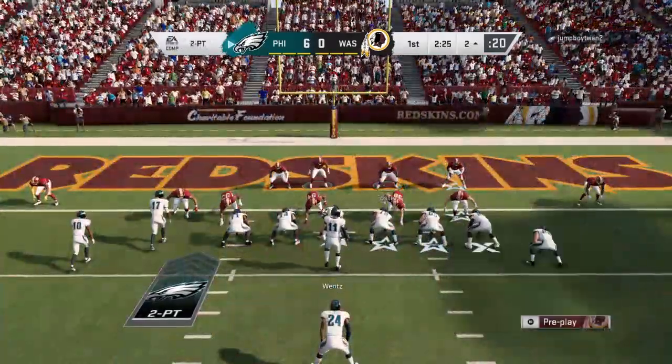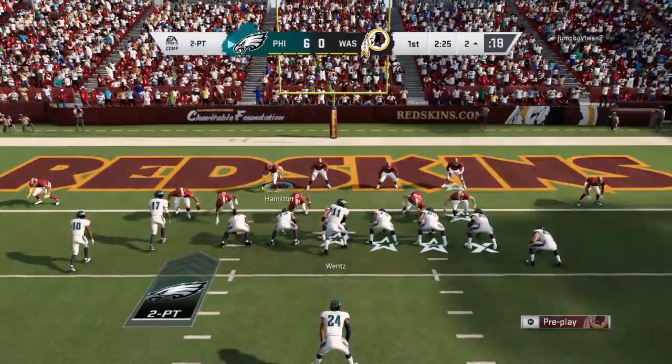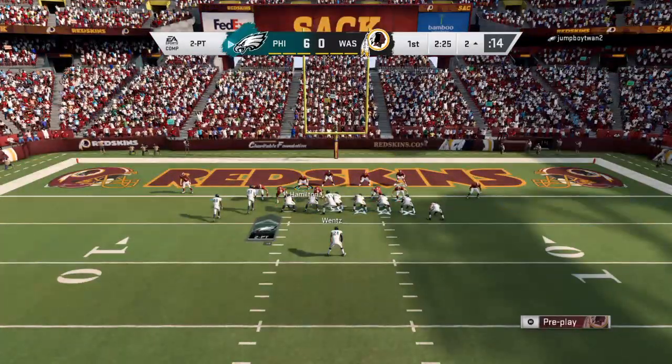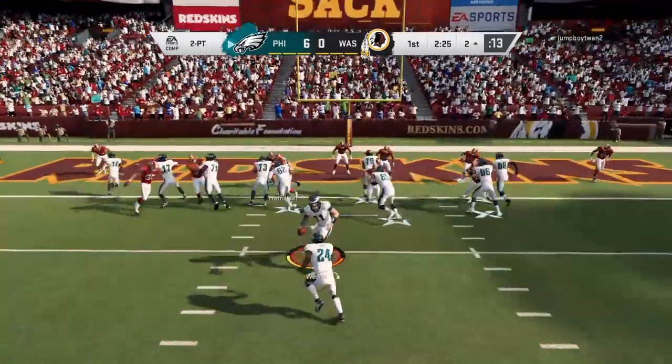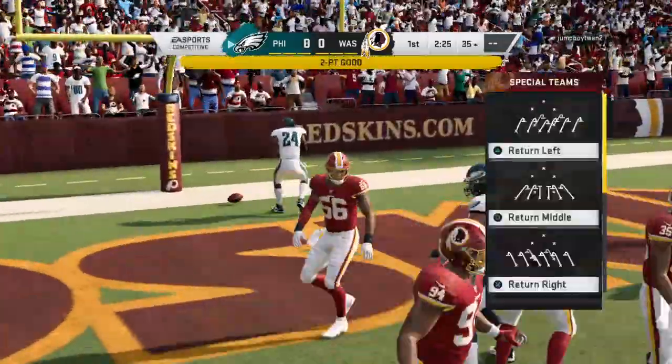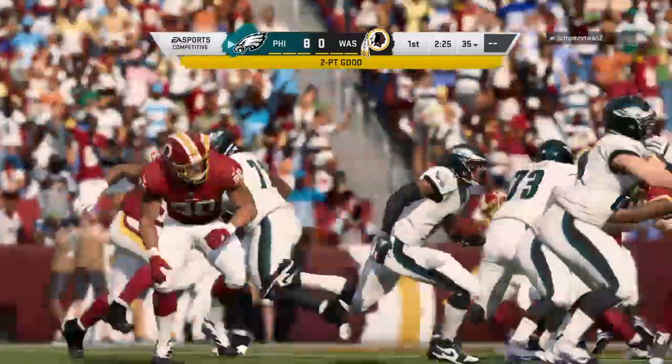Doug Pederson says, let's go for 2 here. They're going to keep it on the ground. And he is into the end zone to bump the lead up 2 more.